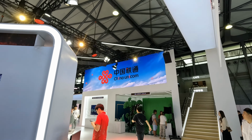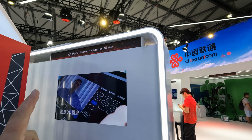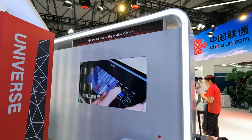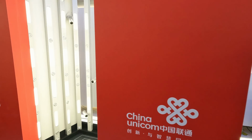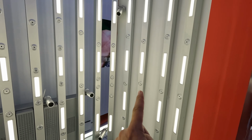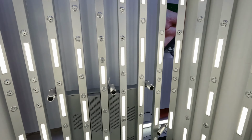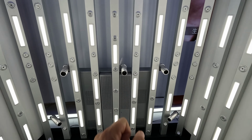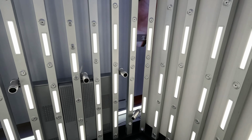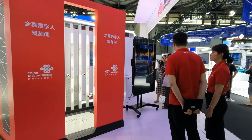Here we are on the China Unicom stand. This is something I know a little bit about. So Digital Human Replication Center is what they're calling it. And basically it'll be a booth that's got a whole load of cameras in it. So you can see each of those little holes will be a camera, I'm guessing. And then these may be, I don't know, movie cameras or lights. But you know, this is a method to 3D scan a person kind of all at one go.